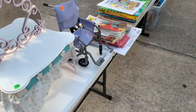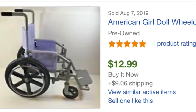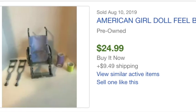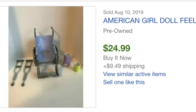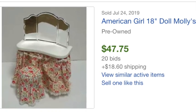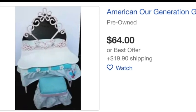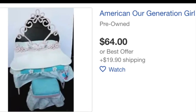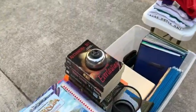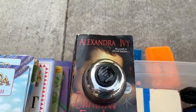So the wheelchair was going, I saw a couple sold up there for about $12 to $25. The $25 one had some other accessories with it, so I believe the garage sale wanted about $3 for it, so it would have been an okay flip, but there was actually another lady right behind me that was really interested in it. And then I was looking up the Vanity and I finally found it. This one was not sold, but it was up for sale at $64. I couldn't find a sold one, so it might have been an okay pickup, but like I say, there was a lady right behind me that was really interested in the doll beds and things like that.